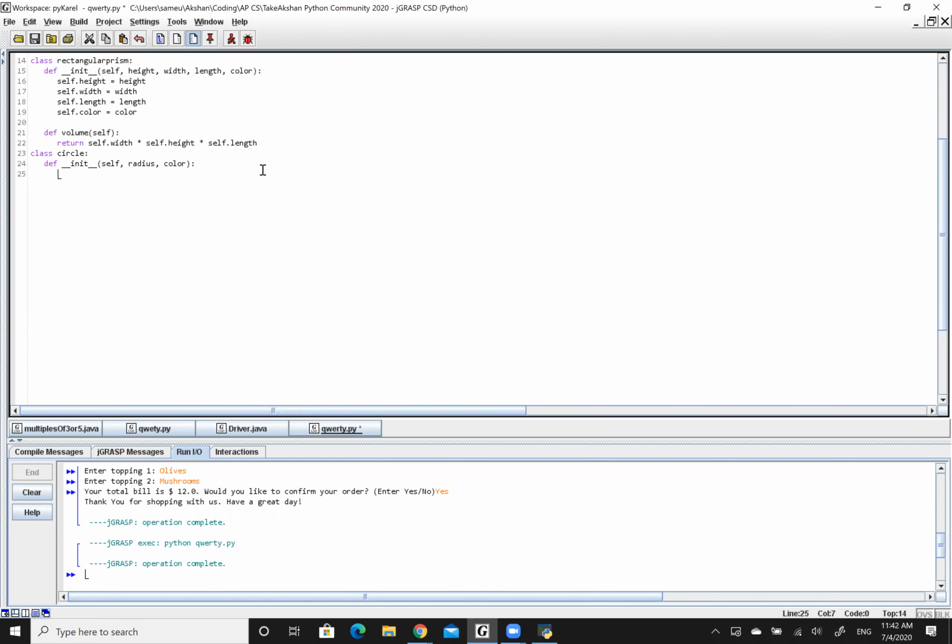So remember, we're going to do the same thing as before. So self dot radius is equal to radius. And then we want to do the same thing, but with color. Let's do the same thing with color. And so there we have it.